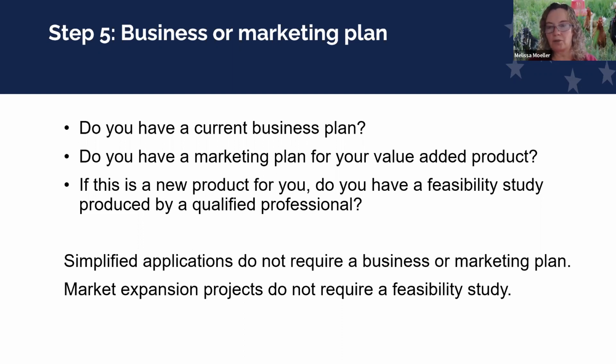You cannot produce it yourself, even if you are somebody who does that for a living. I couldn't do it for myself, for my own farm, if I wanted to do a feasibility study. It has to be somebody outside of you. And you're going to want to show, is this brand new product that I want to do, like wanting to start making hard cider, do you have what it takes in order to be able to do that? And if not, great to know it now before you go buy a bunch of equipment and get started going down the road with that.